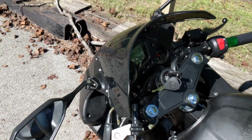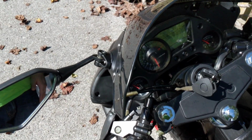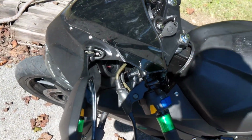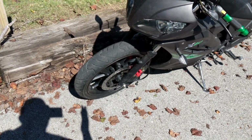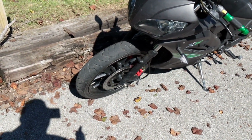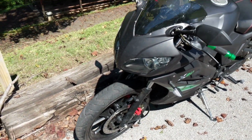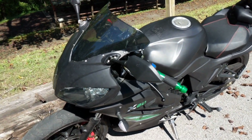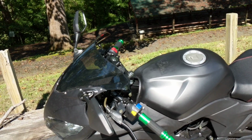And I believe in breaking in bikes easy, so I try not to get my RPMs up too high, and I can still get up to 50 without really pushing it too hard. But I would say comfortably, right now I run at about 45, somewhere right in there. And on the roads I ride on, that's amazing. I'm much more comfortable on it than the Vader, but again, the Vader is a different type of bike.